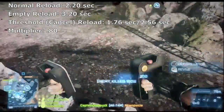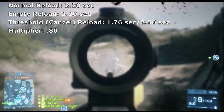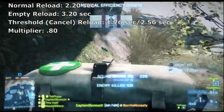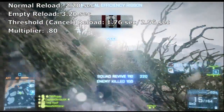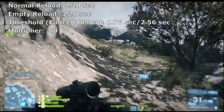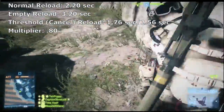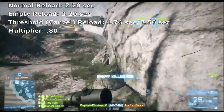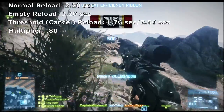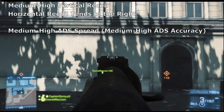The reload speeds are very good. At 2.20 seconds for a normal reload, you can have a very fast reload, and it's a lot faster than some of the other closer range and medium range assault rifles. Empty reload is on the slower side at 3.20, but that's really not that bad because you're using it at medium range, so your reload should not be affecting you too much. The threshold for the normal reload is 1.76, and it drops down to 2.56 seconds for an empty reload. The multiplier is 0.80.